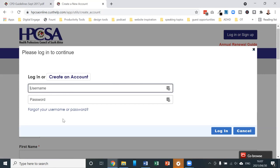And you should then get an email giving you a link to the page where you're going to reset your password. Now, some people might not, and this is why it's so important to always maintain the correct contact details with the HPCSA. If you've maybe used your work email before, or your email address has changed, or whatever the case may be, you won't get that email from the HPCSA.